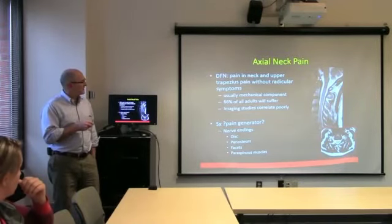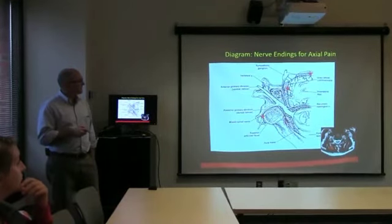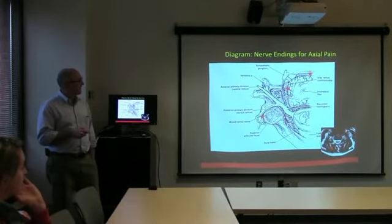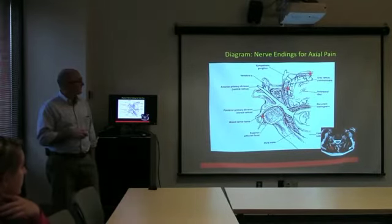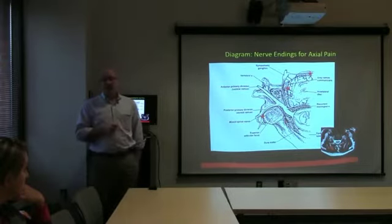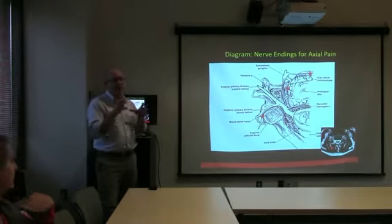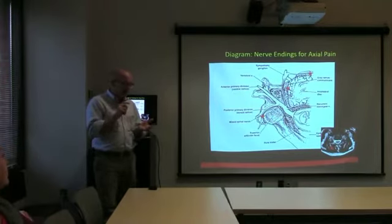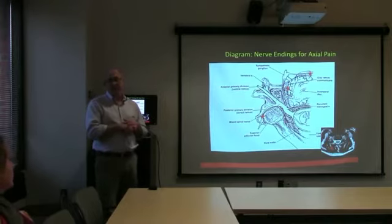But in this case of an axial neck pain, where's the pain coming from? And these are just different asterisks showing you where the nerve endings are. So nerve endings in the disc space, nerve endings in the joint, and the bottom line is that in general, if you can get them moving, that tends to do better. If they can't get moving right away, things like acupuncture and the steroid injections I found tend to work better.